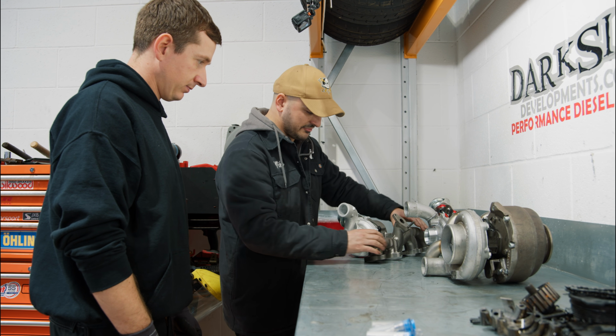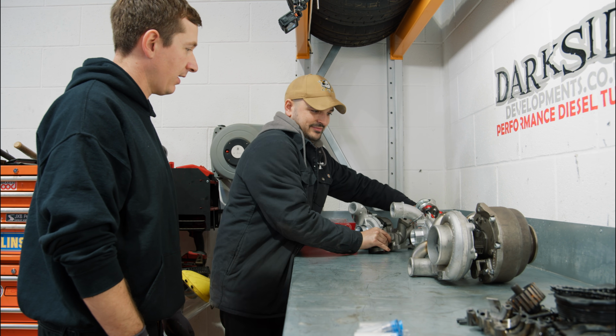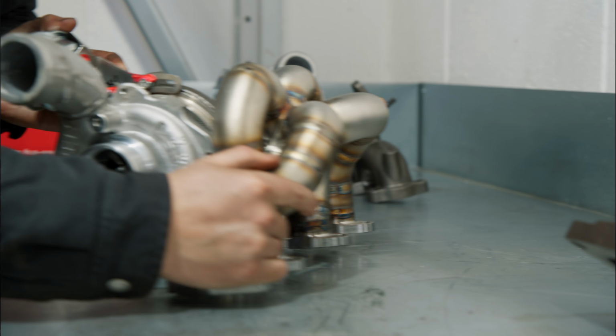Okay, and then they've got fed up of 200 horsepower. Yeah. And they want something a bit chunkier. What are we talking with this one?